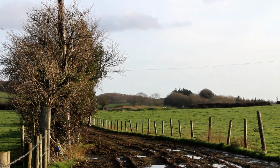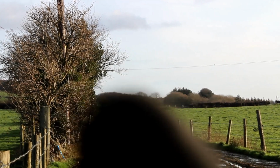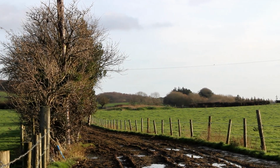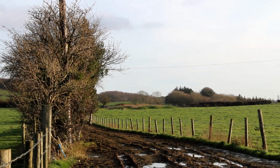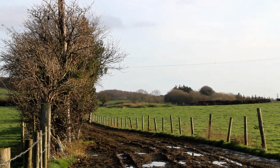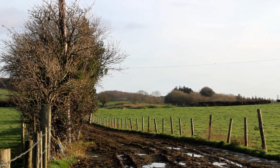So I found the other tumulus. You can just see it in the middle of the picture. Just looks like a little bit of rough ground just there. The problem is that the road that leads to it is knee deep in kelp manure, so there's no way I'm going to trek through that. Maybe come back in the summer and check that one out. But it looks quite a good size, that one. So yeah, at least we know that one exists.